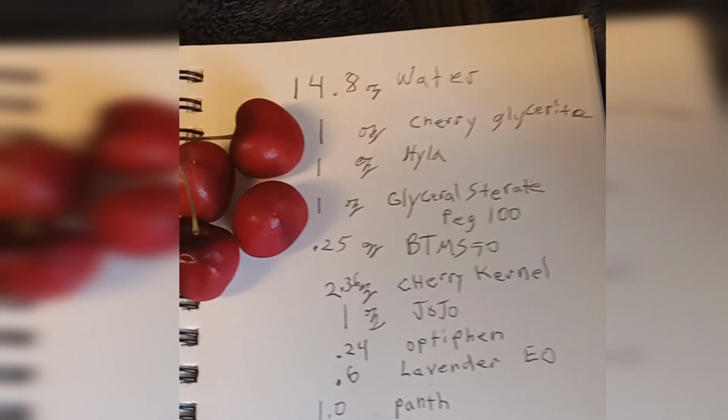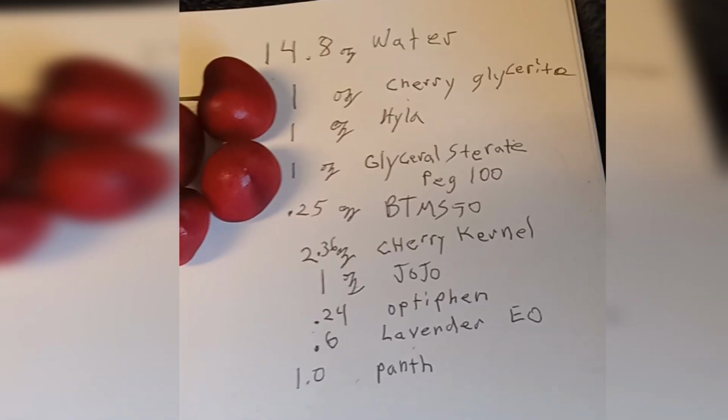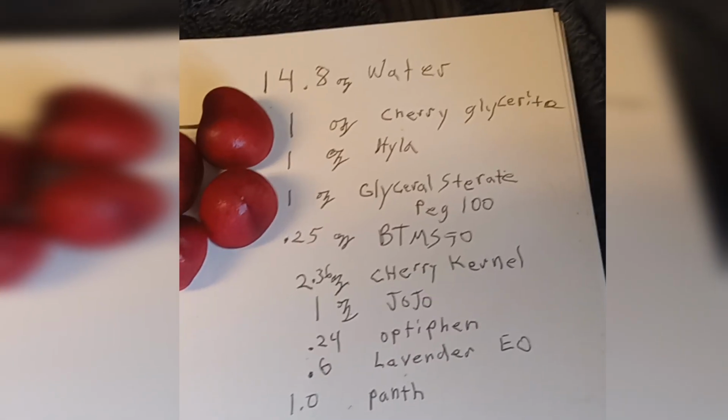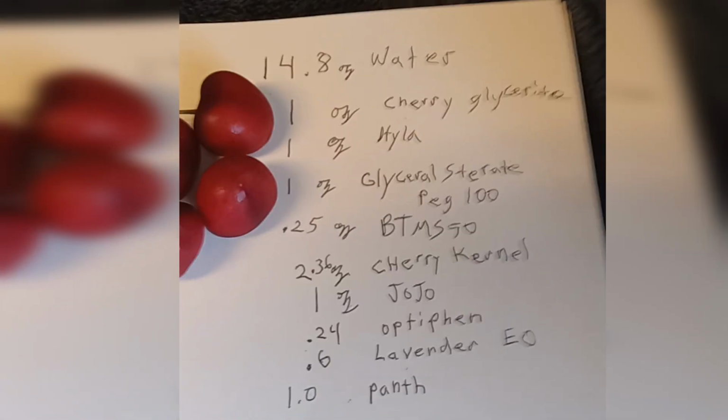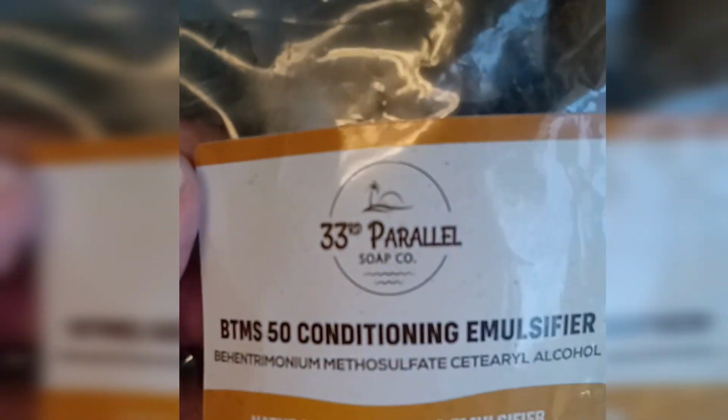Okay, so cherries. We are looking at the components of cherries. We have 82% water, 16% carbs, which is going to provide energy and promote cell turnover and regeneration. 2% fiber. The big benefit of that is it will act as an exfoliant to help remove dead skin cells.